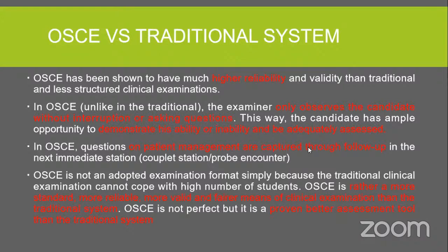In OSCE, questions on patient management are captured to follow up, which means, for example, OSCE is very, very interesting in the sense that I can design a case for station 1 and bring that same patient as a follow-up in station 3 or station 4. For example, I put a hypertensive patient in station 1. I ask you to recommend the appropriate treatment. Then the same patient is presented again in station 4, coming with a spike in the BP.